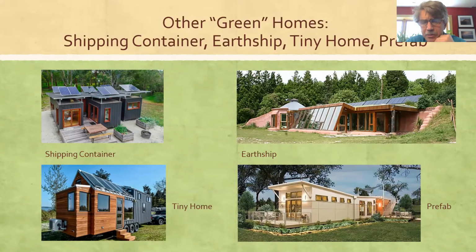That said, they're not necessarily less expensive. They may be better, it might be faster, and they may have unique features, but they're not necessarily less expensive to build than, say, a site constructed building. So, I mean, there's a lot of opportunities.